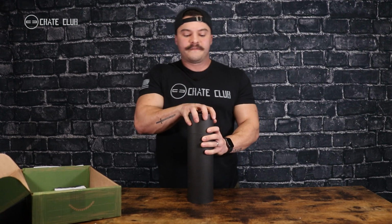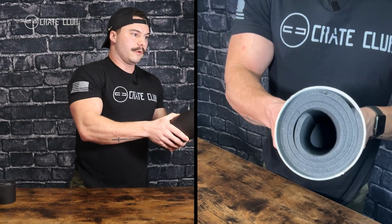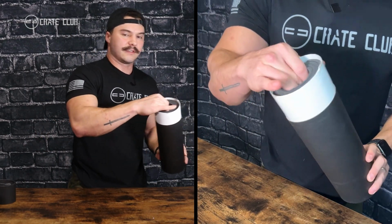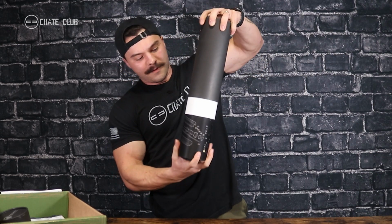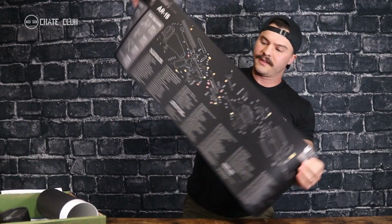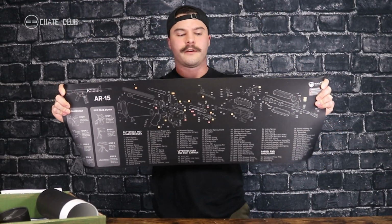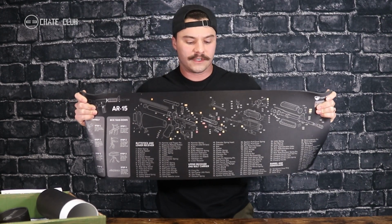So here it is. This is the Falco gun cleaning mat. And you can see why I didn't pull it out, because there's no chance I was getting it back in there. Kind of smells like a fresh can of tennis balls. Don't judge me. All right, come on out now. Oh yeah, that's nice. Here's the whole thing. Man, this is thick. 6 millimeters, neoprene top layer. It's oil resistant, meaning that you can get that greasy, dirty gun on here and everything's gonna be just fine.